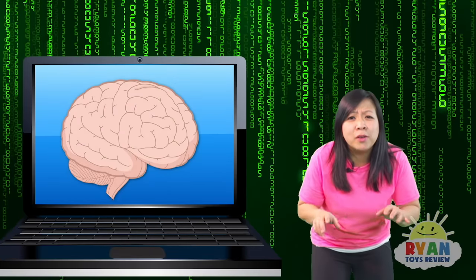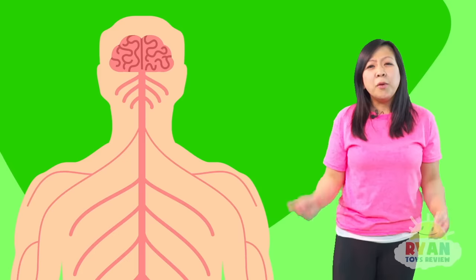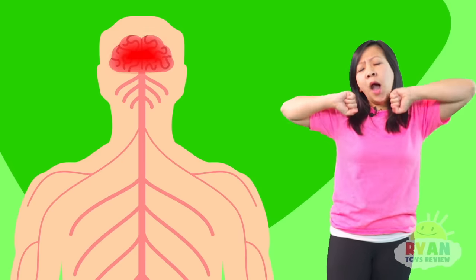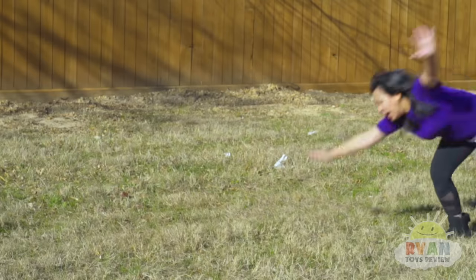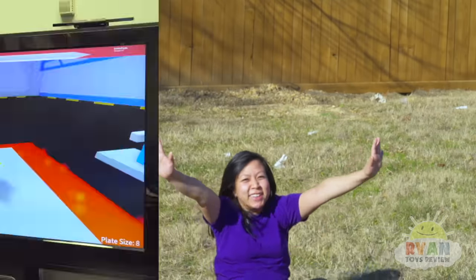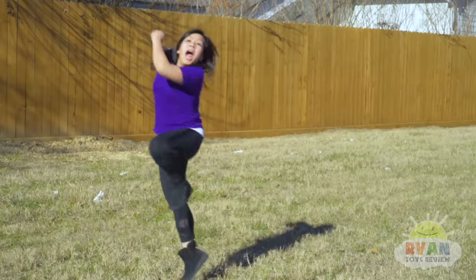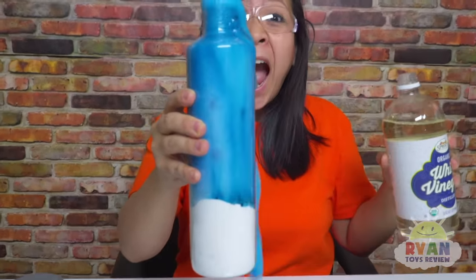Think of your brain like a big computer. When you use your computer, it warms up and up and up. And it gets super hot because you're making it work a lot. And when your brain works super hard, it starts warming up and then you yawn. So it needs to cool off. All day, everything we do requires your brain to work. It could be playing video games. It could be working out. It could be science experiments. So make sure you get some rest.